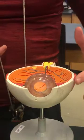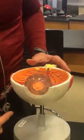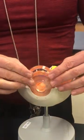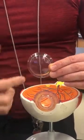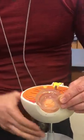There are different ways to understand the eye. One way is just to follow light through the eye. So light is first going to strike the cornea, which is a transparent tissue, the fastest growing tissue in the body. And it goes through there to the anterior compartment of the eye.